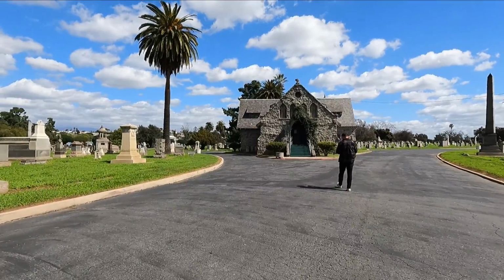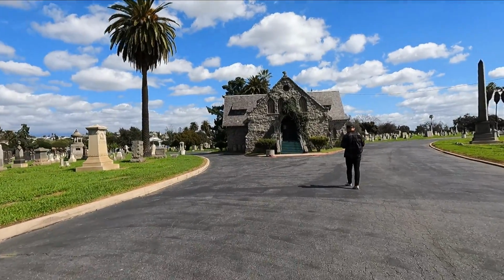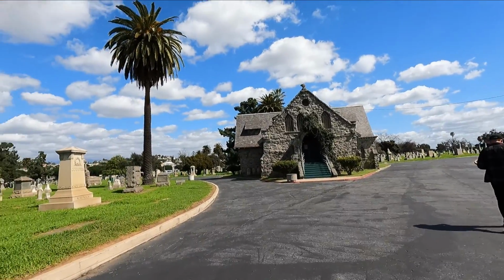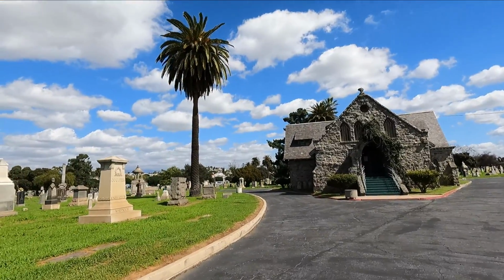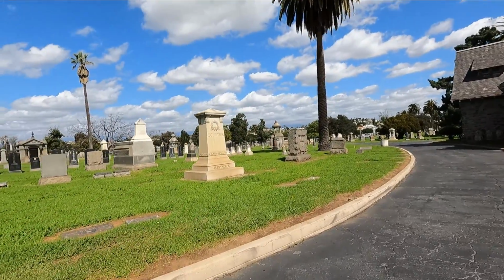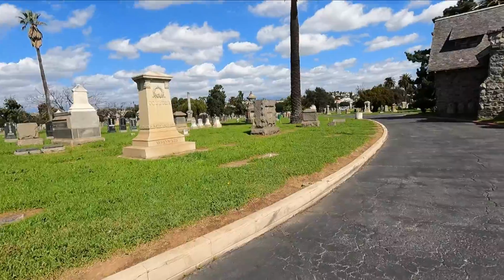This must be recognizable to you, especially if you watched my other filming location videos. This is where Nancy was sitting on the steps in the original Elm Street film. This whole area was actually used in the original Elm Street film. Look at these beautiful palm trees. This Coulter stone, Coulter McReynolds, was in Elm Street.